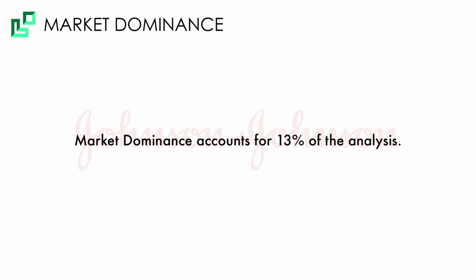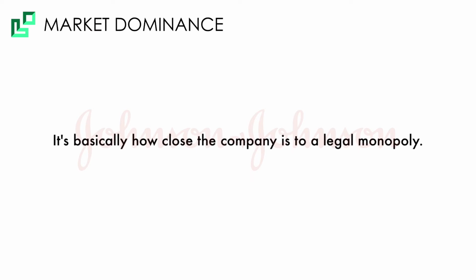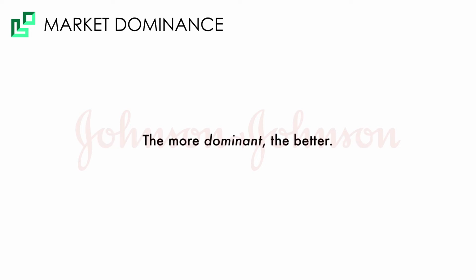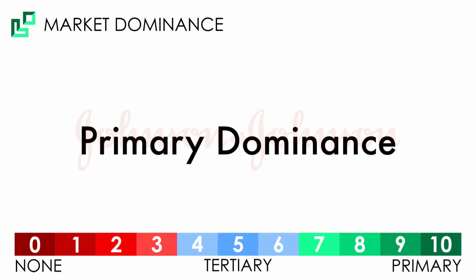Market dominance accounts for 13%. It's basically how close the company is to a legal monopoly, what Warren Buffett calls a company's moat. The more dominant, the better. J&J has primary market dominance, and that means a score of 10.